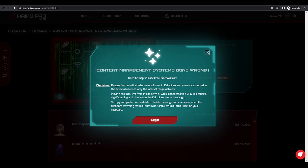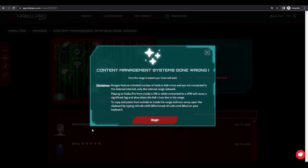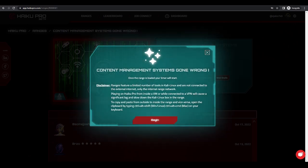Okay, this is the same thing we got before. So I don't know if this is a new thing or if Safety Girl just didn't see this, but yeah, Control Alt Shift is their pop out.